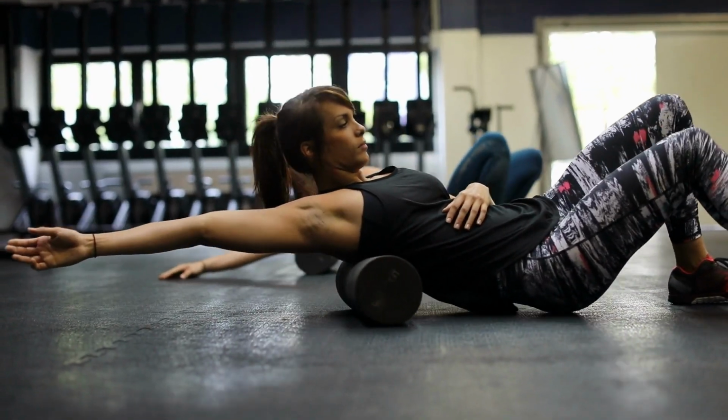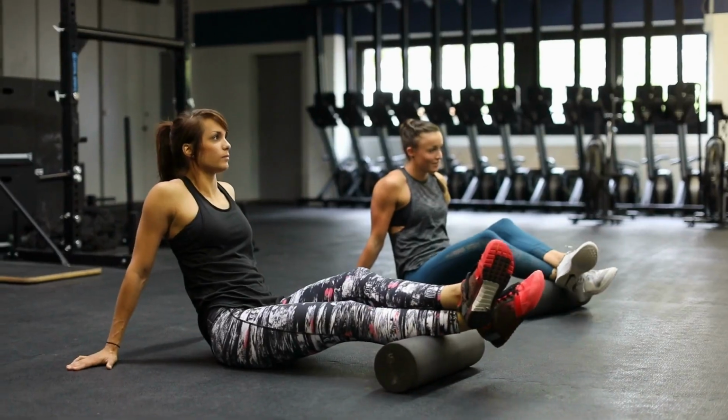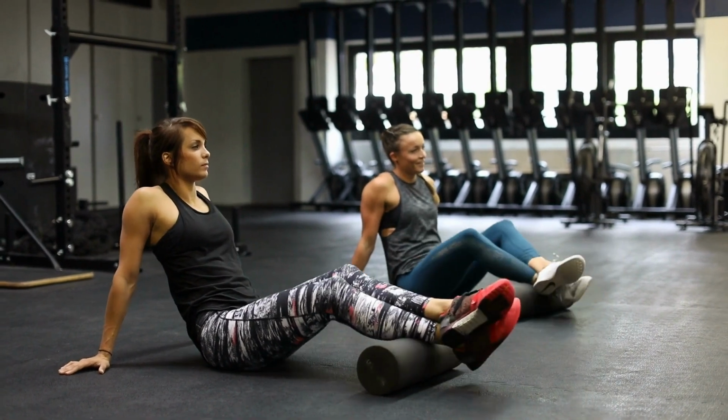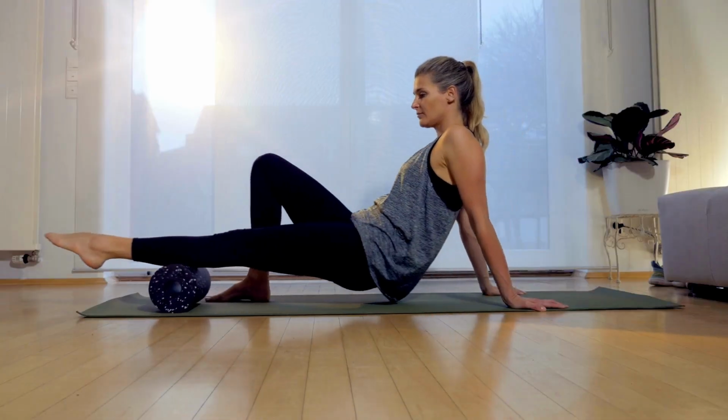Enhanced muscle recovery. Foam rolling can help alleviate muscle soreness and enhance recovery. By applying pressure to targeted areas, it helps break up muscle adhesions, reduce muscle tension, and increase blood flow to the muscles.